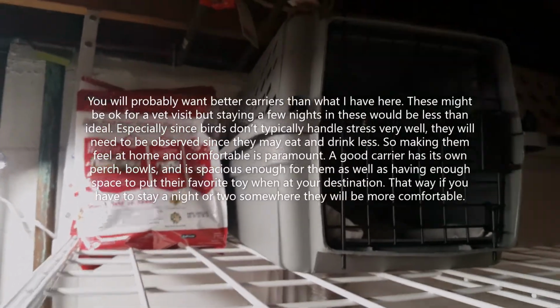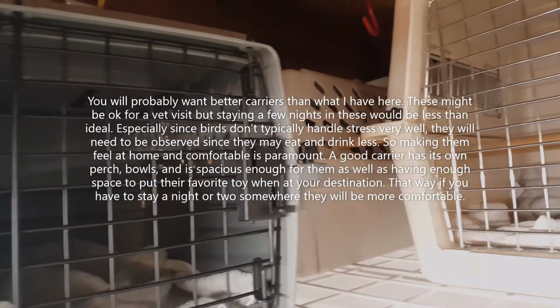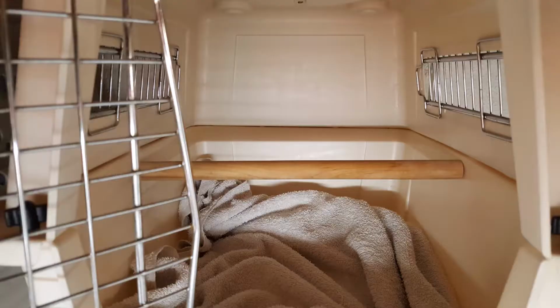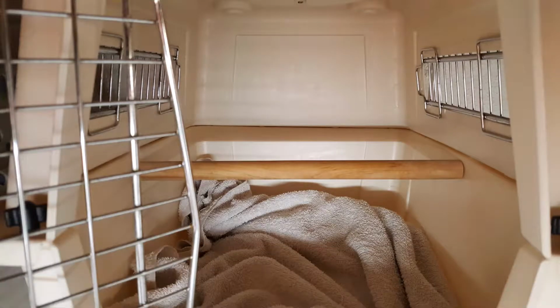Moving away from items that I keep with my bird's first aid kit, your travel carriers are another necessity. I keep them on a ceiling shelf above my dryer, that way they are in a climate-controlled space and easy to get to. On a side note, you'll want to have enough carriers to transport all your birds at once, as well as having them cleaned and prepped with towels or paper inside. That way they're ready to go at a moment's notice.